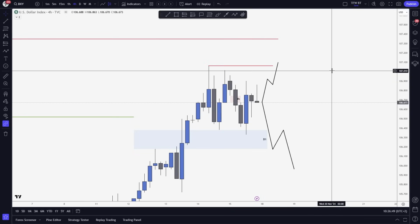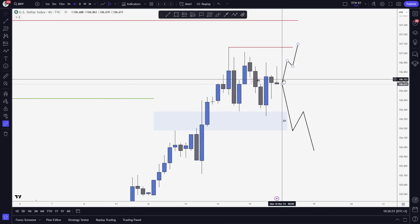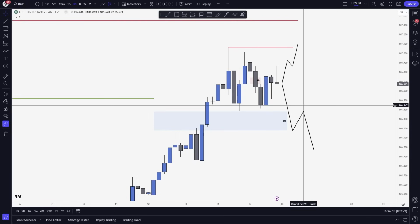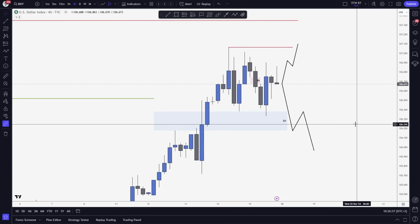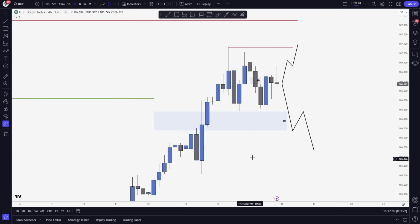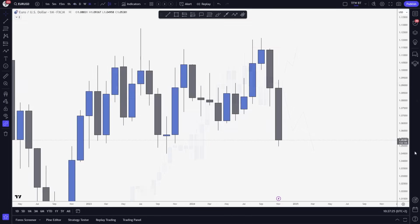So let's see how the flow is going to continue with the DXY. I am still bullish as long as the market keeps showing me buyers, but as long as we start creating some bearish structure, I will also be open-minded to be taking shorts, simply because again of that massive liquidity being taken and expecting a little bit of a pullback. But for now, long bias. Let's see how the rest of the pairs look.